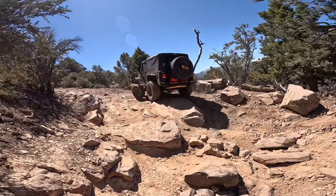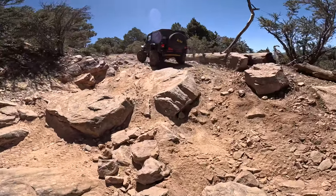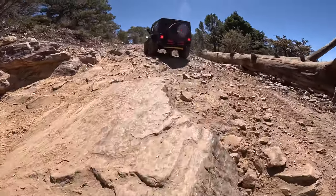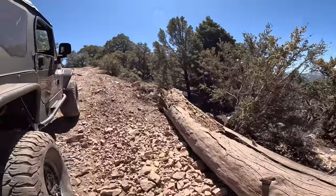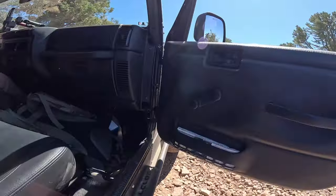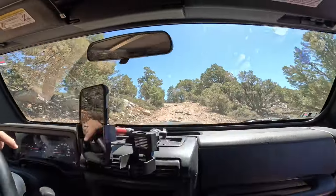Yeah, seriously, guys. Look at how gnarly this is. You're the man. You just want to make sure you're not banging up your drive shaft or your axles. It's a little bit of a tricky area.